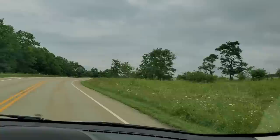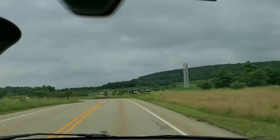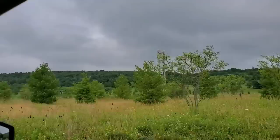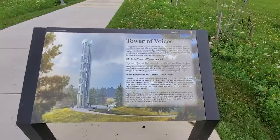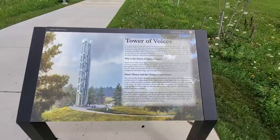Okay, there it is. Tower of Voices. So here we are, Tower of Voices, a monumental 93-foot tall musical instrument. Tower of Voices marks the gateway to and from this expansive living memorial landscape. 40 chimes represent the voices of the 40 courageous passengers and crew members. If you'd like to read the rest, simply pause the video.